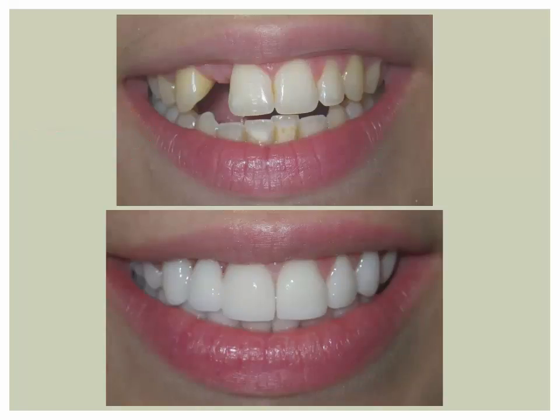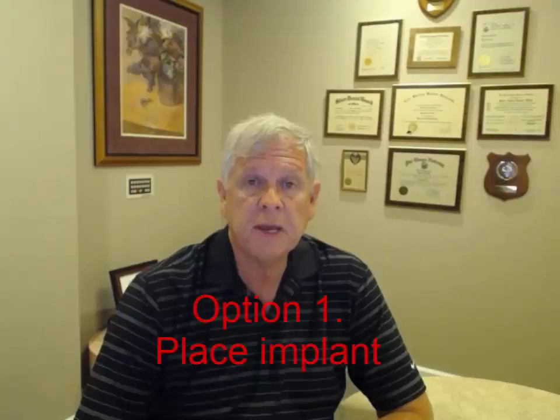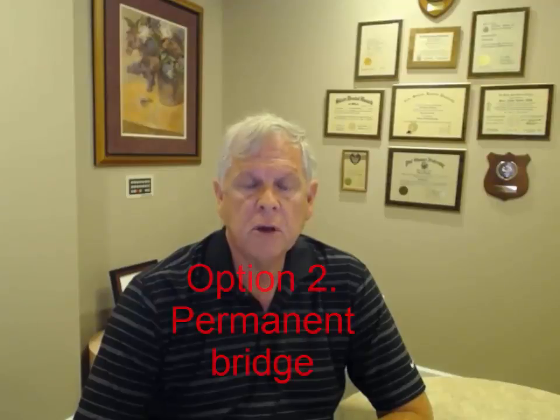So, first, we looked to see what we could do for her. And there are two options for the missing tooth. The most common option today, anyway, not years ago, but today, is to put an implant in that space. The problem is, in her case, the roots of the teeth next to the space were so close together, there was no room for even a skinny implant. So we didn't have a choice but to do a permanent bridge, which we've been doing for probably 100 years. There's nothing wrong with a permanent bridge. It's just that today's thinking is that an implant is the treatment of choice.